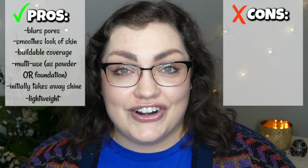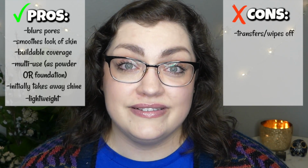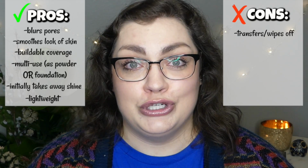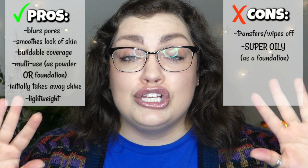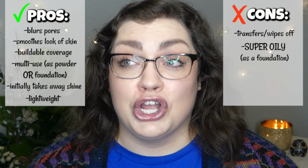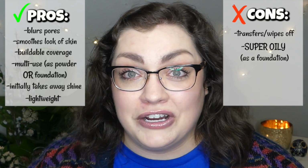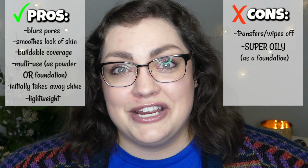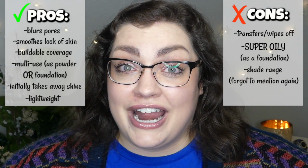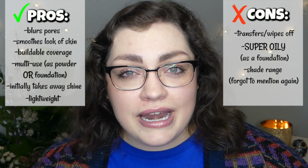Now for the cons. First off is just that if you do have oily skin, it does transfer and wipe right off with oils. So that's just a no-go. For sure, for me anyways. And then also huge con. As a foundation, it just looks so hyper oily greasy. I don't remember the last time I have worn a foundation that made me look so wet at the end of the day, and even not after a long day. It's not like I'm doing these grueling days here while quarantined. These are pretty normal, short days, and looking that shiny, yikes. No thanks. So overall, I'm kind of iffy on this one.